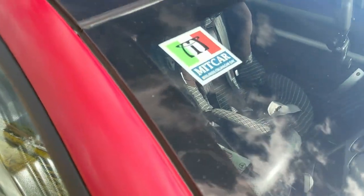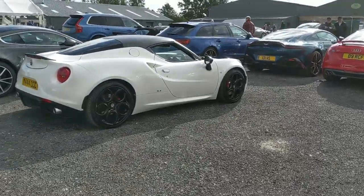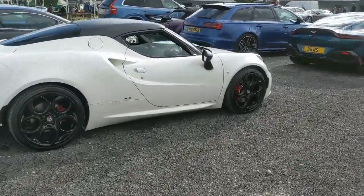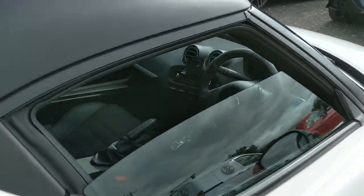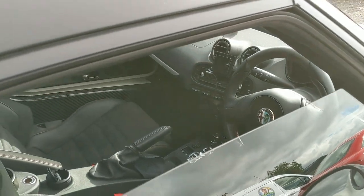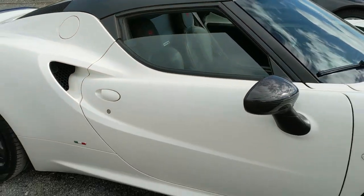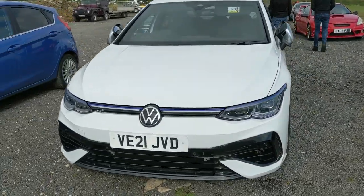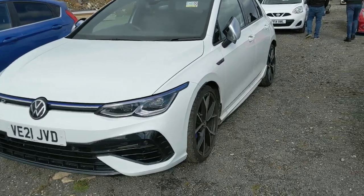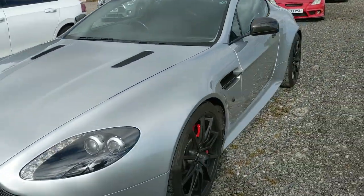Looks like this one's been to a Mick car as well. An Alfa 4C in always popular events. And the window's slightly open on this, so we might be able to get a good view inside. The Golf R Mark 8. And another Aston.